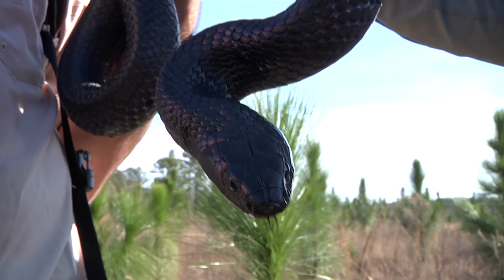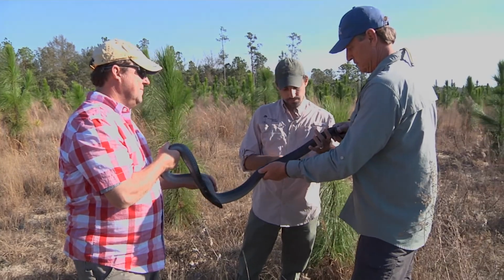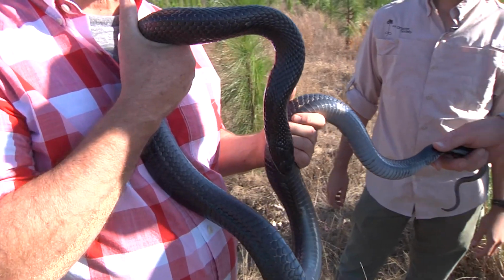All right, so we'll look and see if this girl was tagged in a previous year. And there you go. That is a recaptured snake. Woohoo! This snake was almost certainly caught and tagged last year.